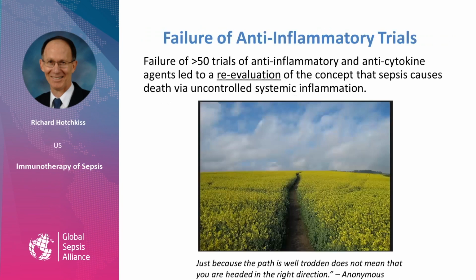So as many people know, sepsis has been considered the graveyard of pharmaceutical approaches. That is, there have been over 50 trials of different anti-inflammatory and anti-cytokine agents to treat sepsis, and they failed uniformly. This led to a reevaluation of the concept that deaths in sepsis were due to uncontrolled systemic inflammation. I like this slide. It kind of says what I feel sometimes. Just because the path is well trodden does not mean that you're heading in the right direction.